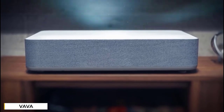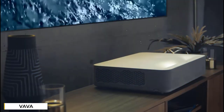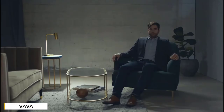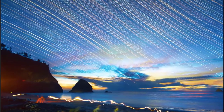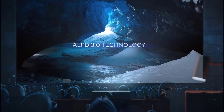Introducing the world's most powerful 4K projector. Capable of delivering a massive 150-inch picture, the ultra-short throw technology brings true 4K experience to transform the way you watch TV. We used ALPD 3.0 technology to double light efficiency, create superior color, and highest brightness out there. ALPD 3.0 is the same technology used in top movie theaters around the world, which means you get gigantic movie theater experience in your own home.